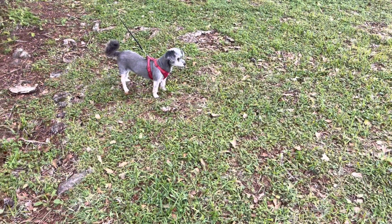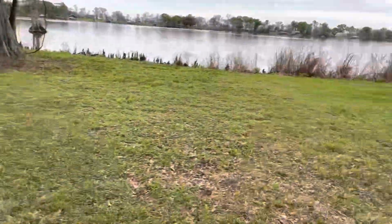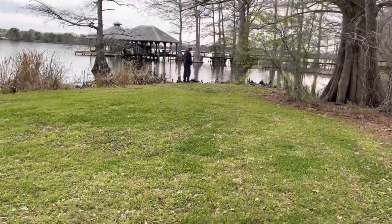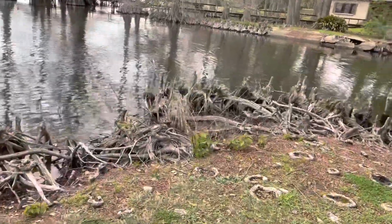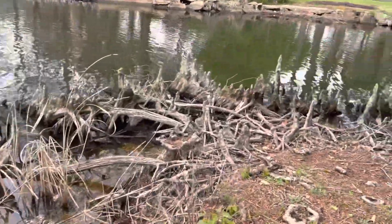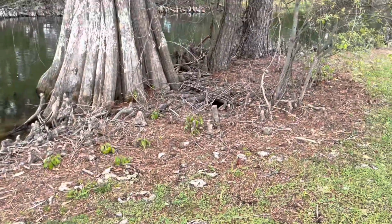What do you think, Jelly? You like Lake Bruin? Hey, come see, love. I'm coming. The root system of a cypress tree. Oh wow, look at that. Shame there's gotta be a styrofoam cup over there. Isn't this incredible? Look at that one, how big that one is.